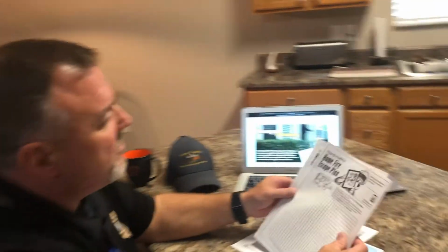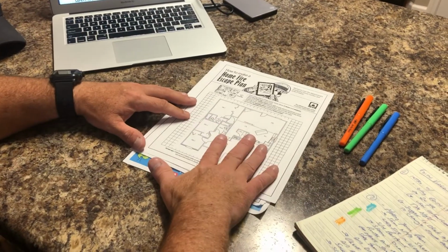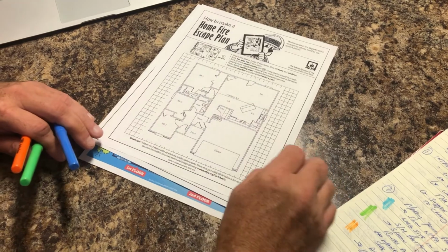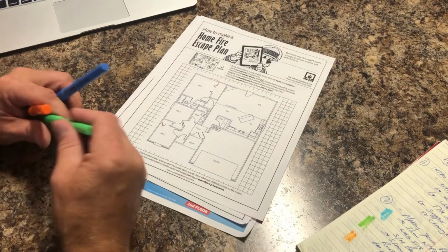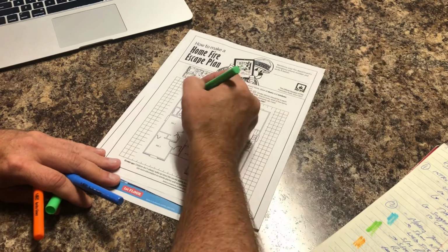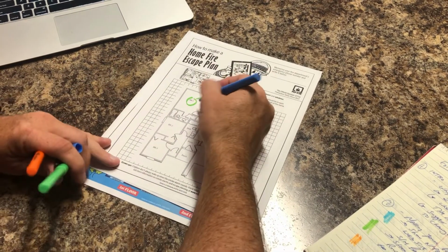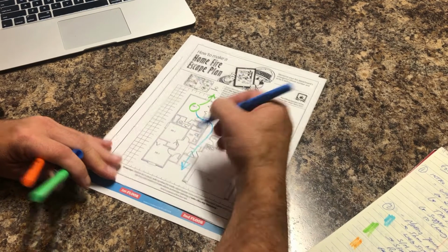Using the graph paper from NFPA, I've put the floor plan of my home on the sheet. As you can see, each room is noted on there, right? Bedroom 1, 2, and 3, along with the kitchen and the garage. So when we talk about planning different routes, you should have at least 2 routes out of any room that you're in. From bedroom 1, we have going out the window, or going out the door of the bedroom and then out the front door.